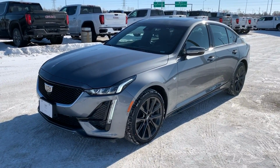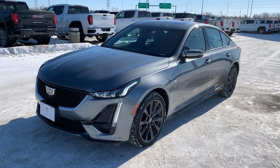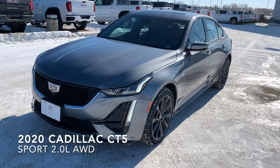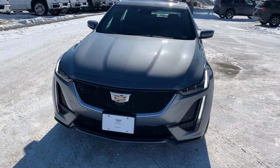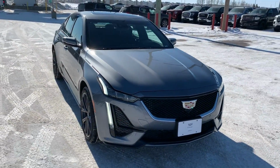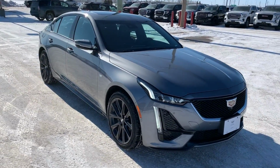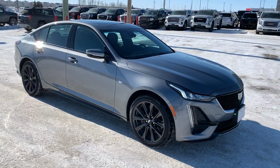This is Riley here, one of the product merchandisers, and I've got an exciting video to show you today. This is the 2020 Cadillac CT5 Sport. Now this is the very first one that we've received here in Winnipeg, Manitoba, so I figured why not dive ahead, take a look at all the new features that this all-new vehicle has to offer.